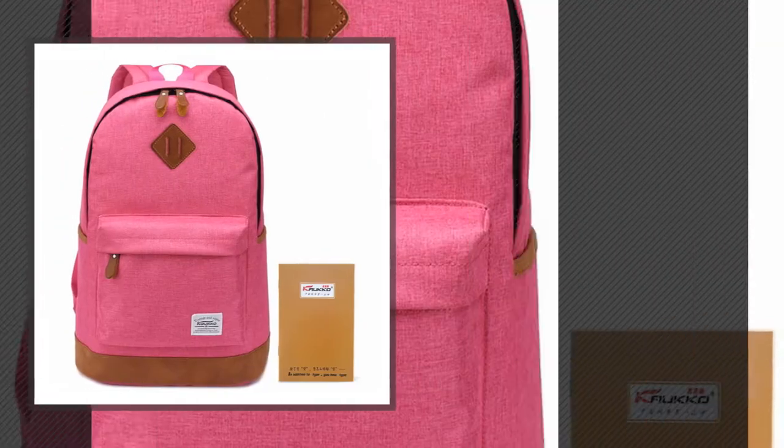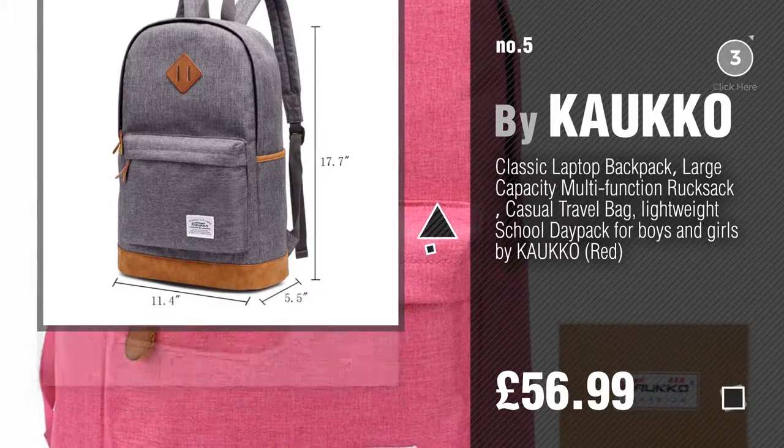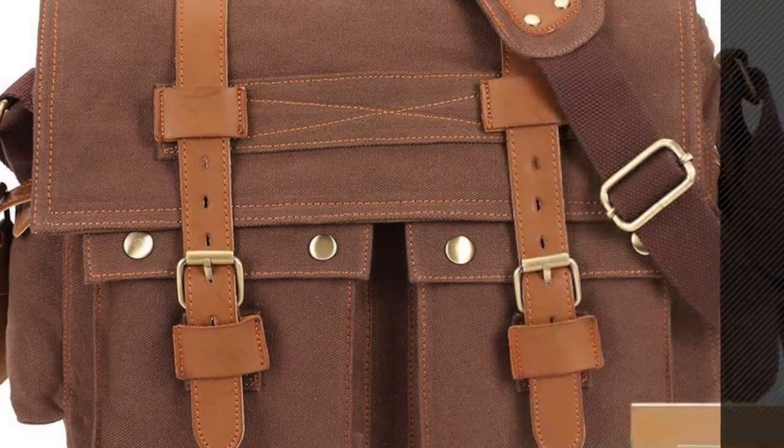Number 5, also by Kaukko. Find these Kaukko backpack at up to 70% off by clicking the circle in the corner. Number 6.